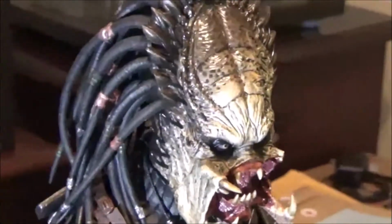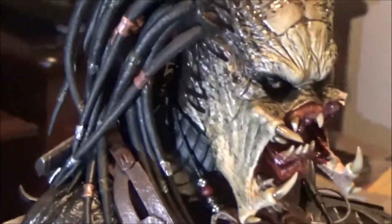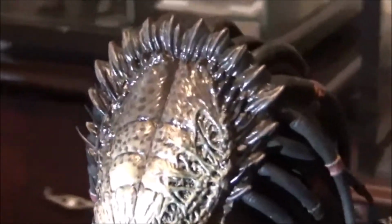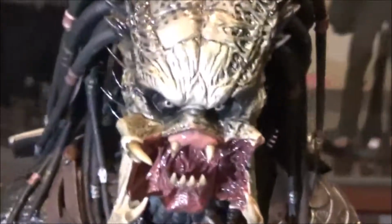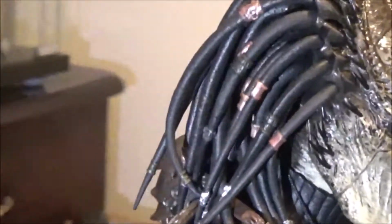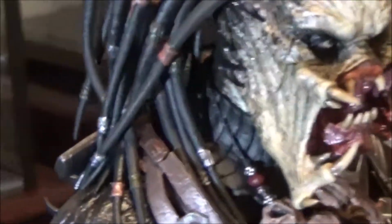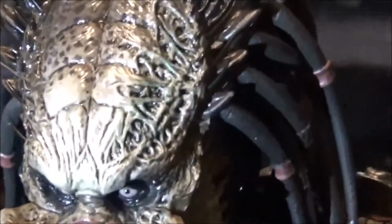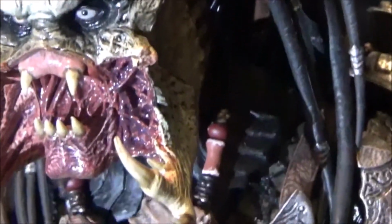Another thing that worries me is the metal things that are on the dreadlocks. I'm afraid that it'll be like the classic Predator where the paint will start to fade over time. I hope that's not the case with this figure. Hopefully Hot Toys has fixed that problem because on my classic Predator, the dreads have started to fade, the metal pieces on them. So this figure is going to get a 100% accuracy to the wolf predator in the movie.